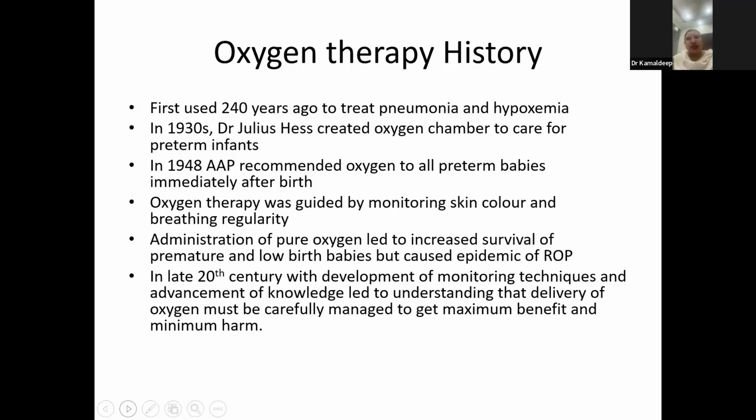Administration of pure oxygen led to increased survival of premature and low birth weight babies, but it caused the epidemic of retinopathy of prematurity. In late 20th century, with the development of monitoring techniques and advancement of the knowledge led to understanding that delivery of oxygen must be carefully managed to get maximum benefit and minimum harm.